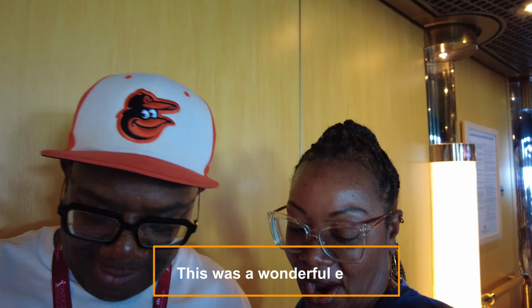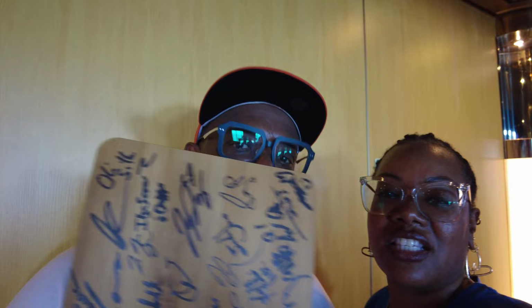Look. See that? All of the signatures of all of the artists that are performing here. And he said it's over 200 artists. This is just awesome. You have to really be here to experience this, right? And the artists are so personable. It's just a really good vibe. We're having a great time. Yes, we're having a great time.